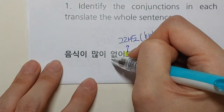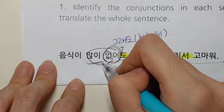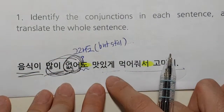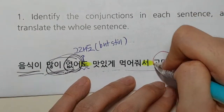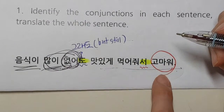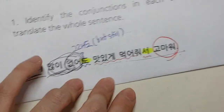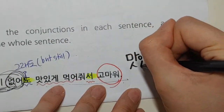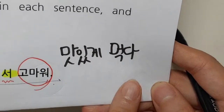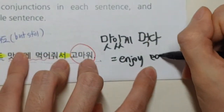We learned that 많이 없어도 means there aren't many, right? So there aren't many food. 음식이 많이 없어도 there aren't many food, but still 맛있게 먹어줘서 고마워. Thank you. And we learned that we go with the conjunction 서 when we're expressing the reason for our feeling, for our gratitude, or even being sorry about something. So 맛있게 먹어줘서 means so 맛있게 먹다. 맛있게 먹다 literally means to eat deliciously. So it means to enjoy eating, or enjoy one's meal.